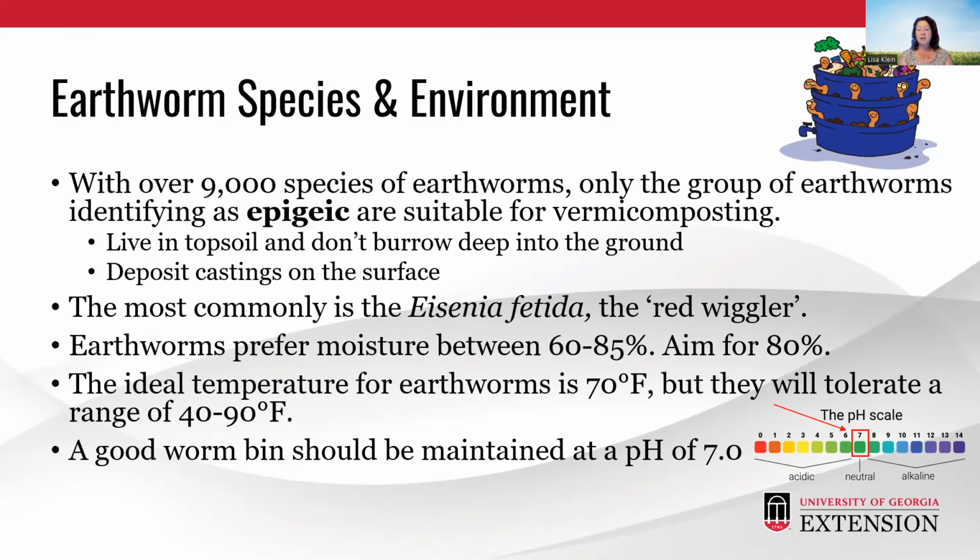The ideal temperature is about 70 degrees, but they can tolerate a range of about 40 to 90 degrees. My worms are on my porch. It's a convenient location to where my kitchen is. Generally speaking, unless the temperature drops below about 35, they live on my porch all year round, even when it is super hot. When it gets colder than that, I'll move them into my garage and put them on something where they're raised above the concrete, just so they don't get down to like 20 or 10 degrees. You'll lose a lot of worms. Not all of them will die, but you'll lose a lot of them.